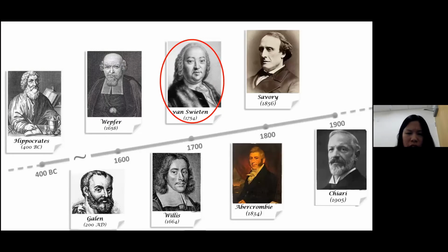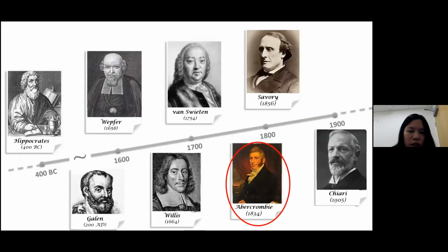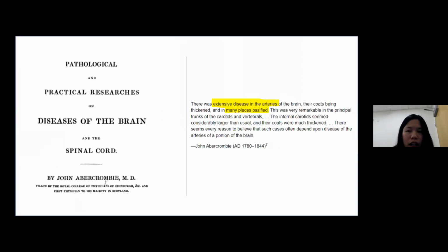Then in 1754, about 100 years later, Van Swieten was the first to suggest that an embolism from the heart could be the cause of stroke or apoplexy. Then 100 years later again, Abercrombie, in his book on diseases of the brain and spinal cord, was one of the first people to present a case of calcified carotids at autopsy of a patient who died of apoplexy.